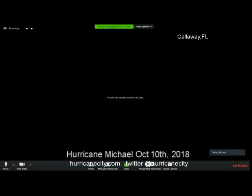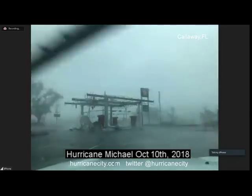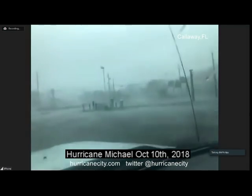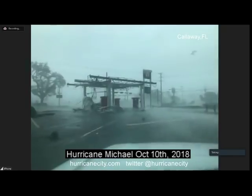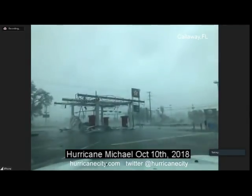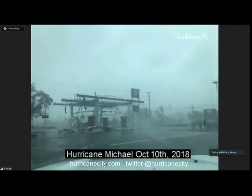There's my position right there, Tyndall Air Force Base, blue circle. The eye wall is about to encroach. The wind is going to shift a little bit here. Wow. Whoa! That's going to be a problem when that falls. I think the truck is rolling, boy.